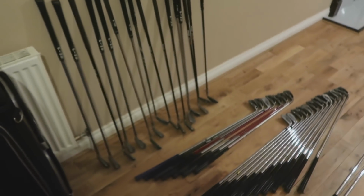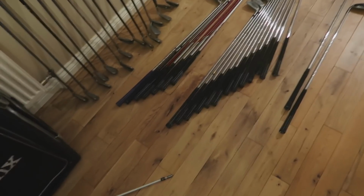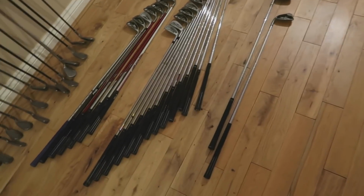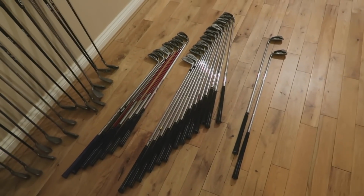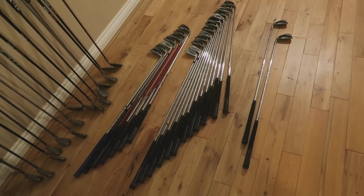So it's a bit of work. Obviously, I couldn't put this all on auction. Well, I could, but it's just not going to get anywhere near the value that it's currently worth. So this will be a job lot for myself. Obviously, I'm going to list these all individually. I imagine if I put them on eBay at like £34.99, postage is £6, fees or whatever, I'm probably making about £20 a club when everything's taken out of it.